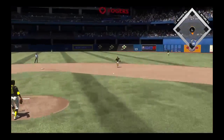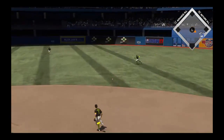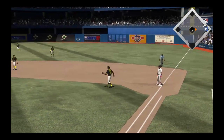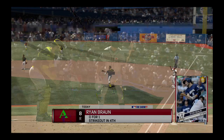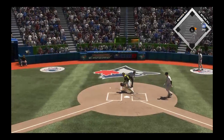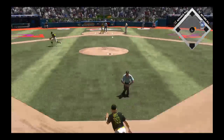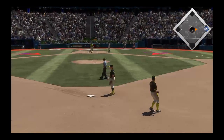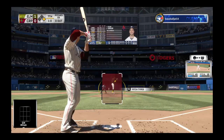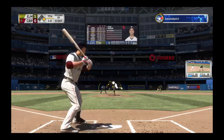Now a ball rolls softly to second, and he can't pick it up. That ought to go down as an infield single. Braun comes into this at-bat 0 for 1 in the ball game. In the dirt here. And a nice job keeping it close. It's ball 1. A runner at first with no outs here.